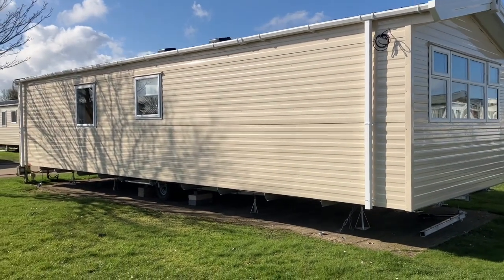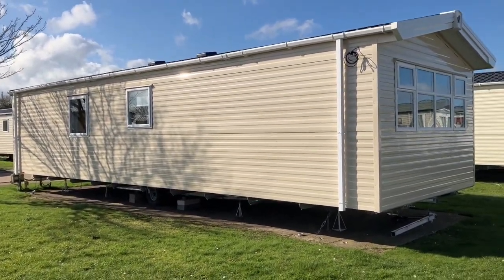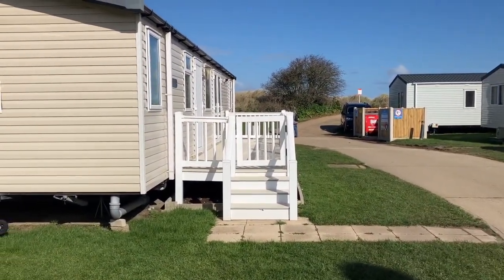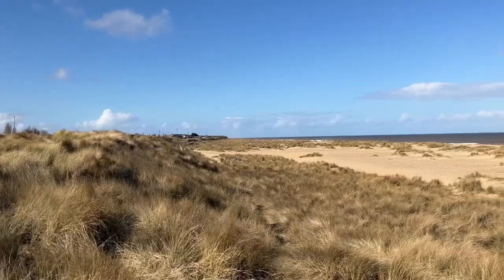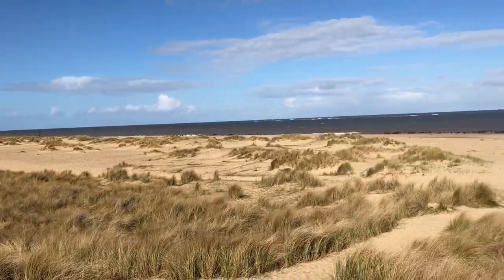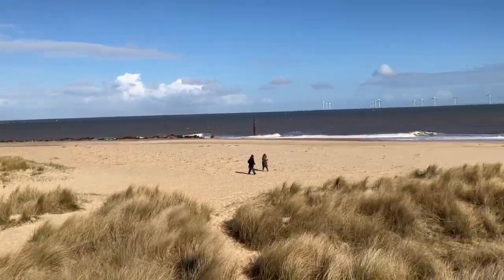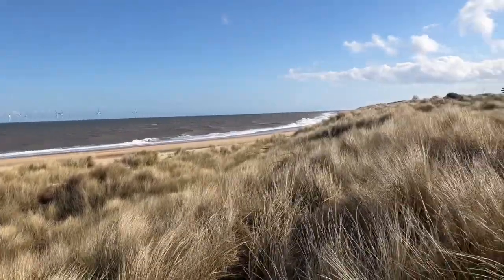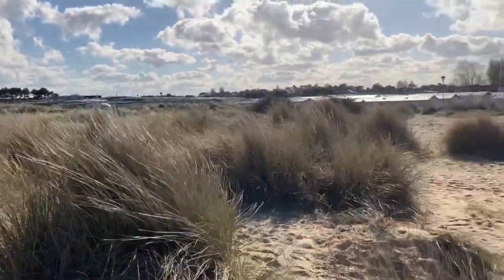It's a sea of caravans here, like it always is. But as I say, the sea is just there. You can probably hear absolutely nothing now because it's blown a right gale here. It's a lovely day, but it's windy, cold wind. And here's the site.